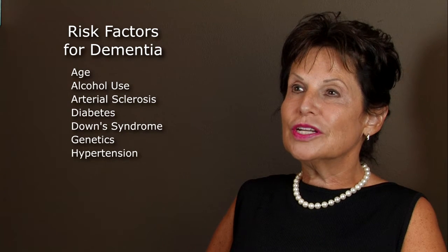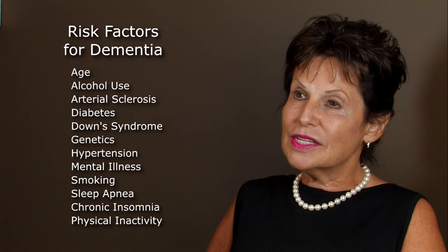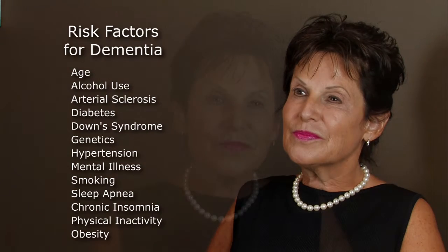What are the risk factors for dementia? Age, alcohol use, arteriosclerosis, diabetes, Down syndrome, genetics, hypertension, mental illness, smoking, sleep apnea, chronic insomnia, physical inactivity, and obesity.